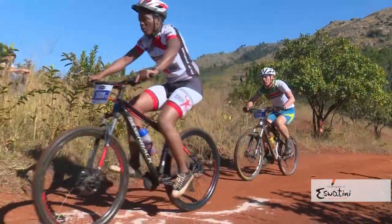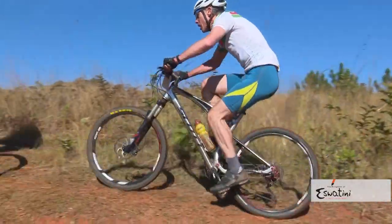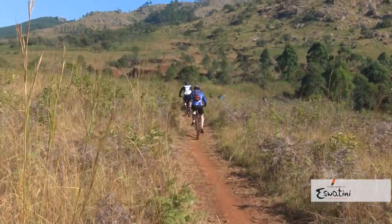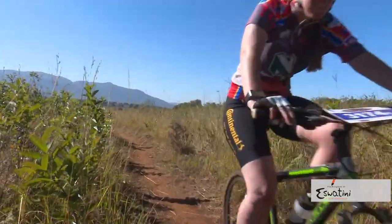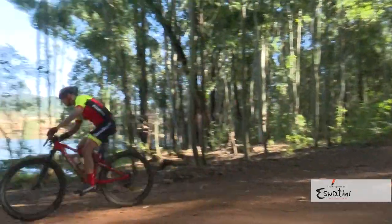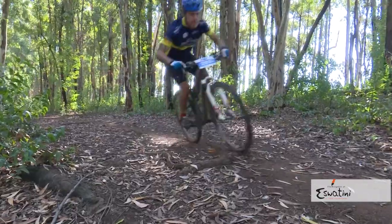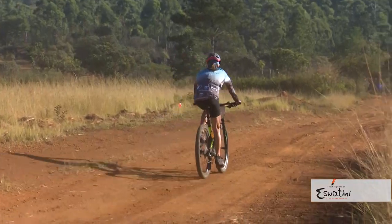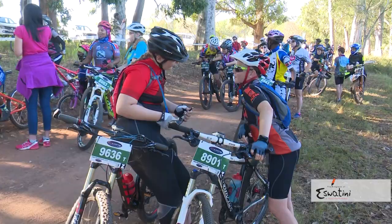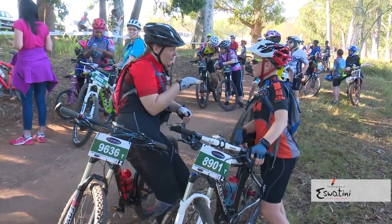Imvelo for us, just for the cycling, we are having people coming all the way from Mozambique, from South Africa, from USA, from the UK, from Germany. So for us, that's a way of exposing and bringing in people coming through to Eswatini. And as we're looking right now, they are done with their cycling and they are getting the opportunity to enjoy the facilities of Mlilwane, which is a draw card in regard to tourism.